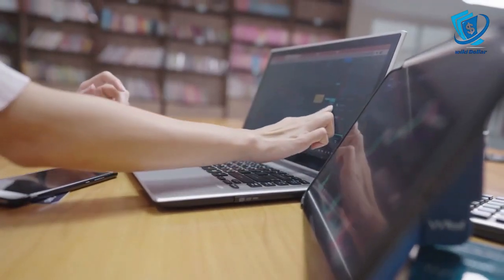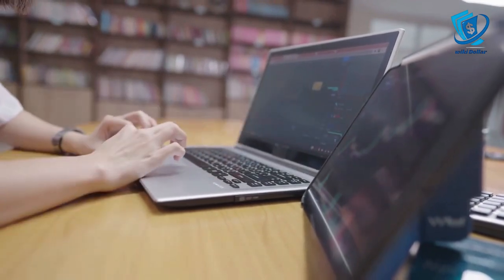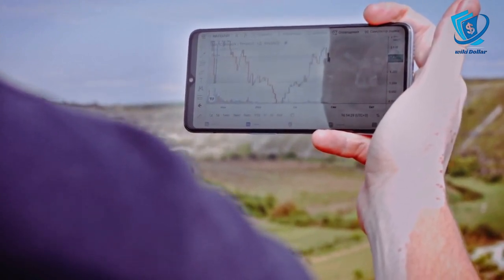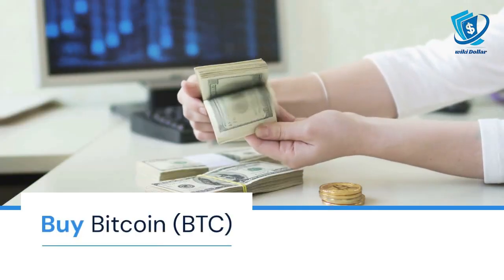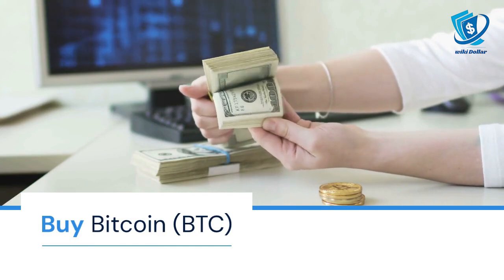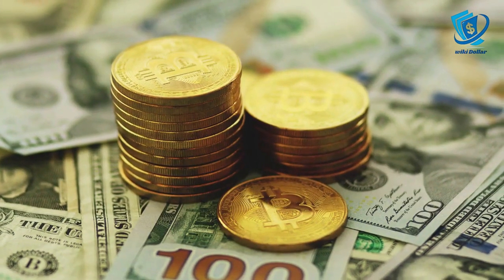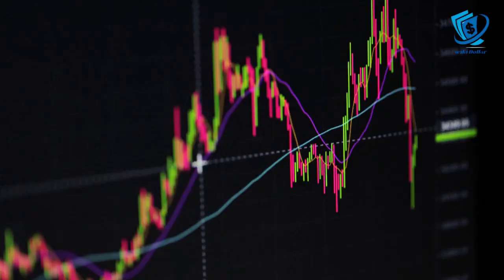Most exchanges allow you to purchase a fraction of a Bitcoin, so you can start with as little as $10 or $20. 5. Making your first Bitcoin purchase. Now that you've chosen your wallet and exchange, it's time to make your first purchase. Simply go to the Buy section on your chosen exchange, select Bitcoin, BTC, enter the amount you want to buy, and complete the transaction. Keep an eye on the transaction fees. Some exchanges have lower fees for larger purchases, so plan accordingly.